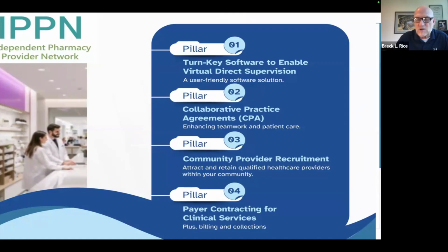Now, if you do have interest in step 2, the Independent Pharmacy Provider Network, which is the fastest growing community health collaboration in the country now, with hundreds of pharmacies already in the network and several thousand physicians in the network. I believe they're in about 20 states now. Then that is a separate demo that can be arranged for you. But it's a tremendous opportunity for you to expand your scope of services.